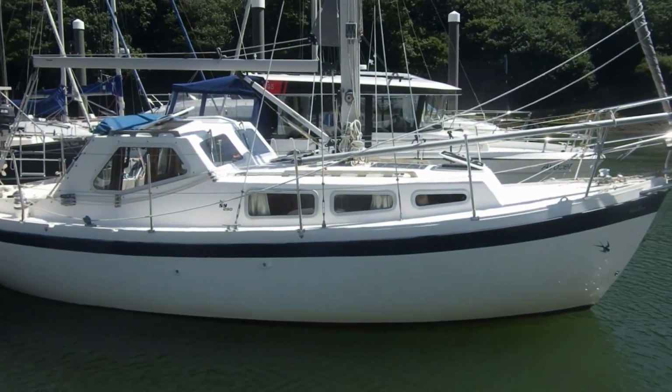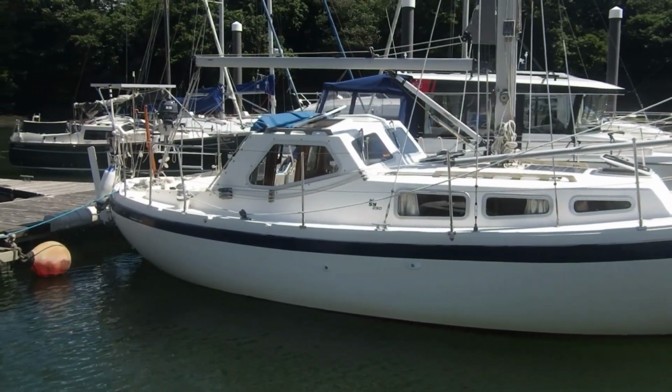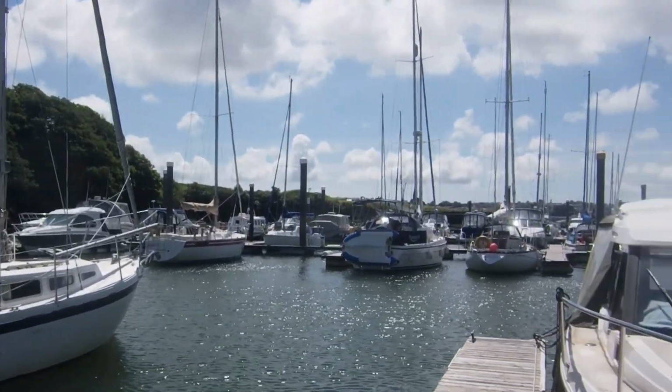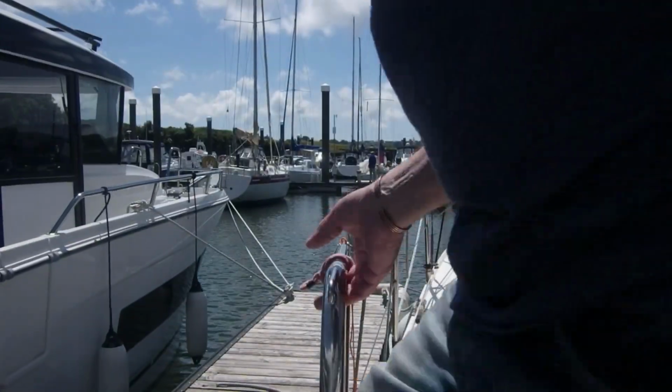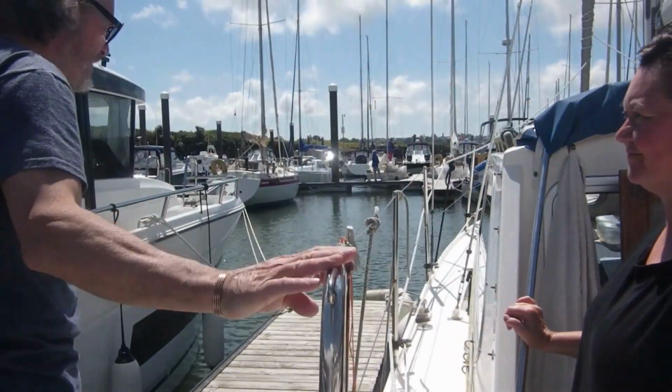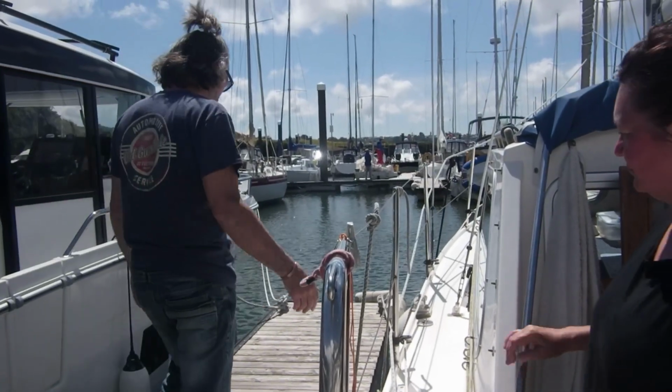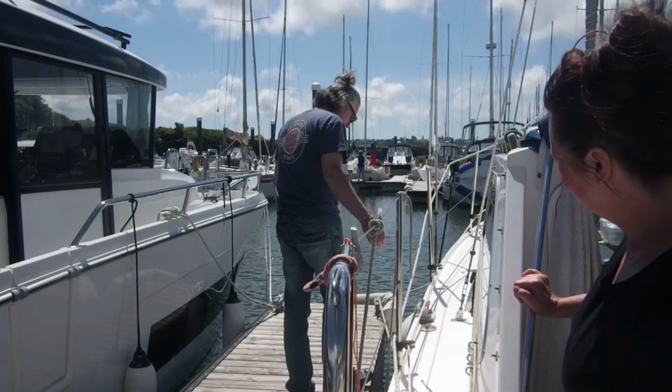What a lovely morning it is this morning. And look at Swallow, she's desperate to go. She can see the little gentle breeze coming in and thinks, I'm having a bit of that. So we get ready to cast off, and we're only going for a really short sail. Hopefully we're going to get a sail anyway.